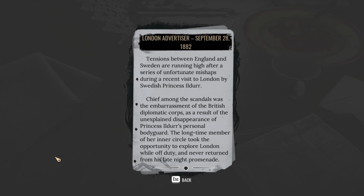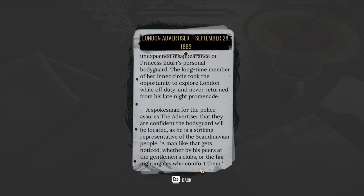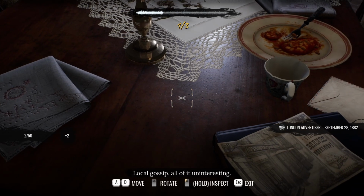London Advertiser, September 28th, 1882. Tensions between England and Sweden are running high after a series of unfortunate mishaps during a recent visit to London by Swedish Prince Hildur. Chief among the scandals was the embarrassment of the British diplomatic corps as a result of the unexplained disappearance of Princess Hildur's personal bodyguard. Yes, Princess? Oh, Princess, not Prince. Yes. The longtime member of her inner circle took the opportunity to explore London while off duty and never returned from his late-night promenade. A spokesman for the police assures the Advertiser that they are confident the bodyguard will be located, as he is a striking representative of the Scandinavian people. A man like that gets noticed, whether by his peers at the Gentlemen's Club or the fair nightingales who comfort them. Local gossip, all of it uninteresting.